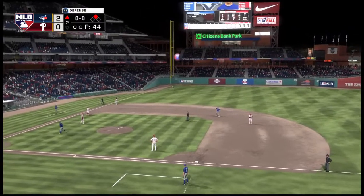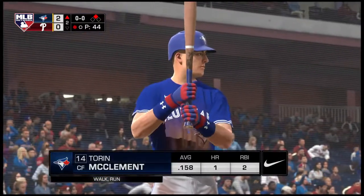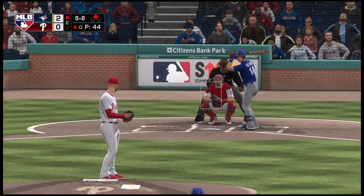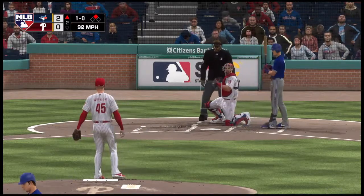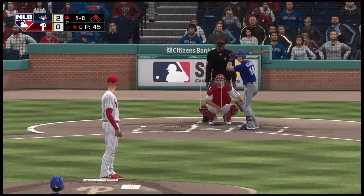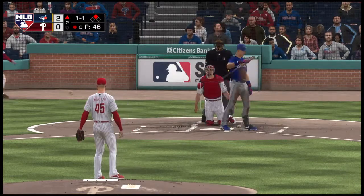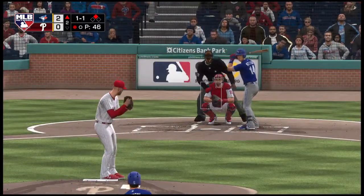The center fielder, number 14, Torrin Clem. Digging in to try it again, Torrin Clem. He scored after reaching on a walk in his first at-bat. He comes set. Here's the 0-0 pitch. Nope. Here's a slider that's inside, 1-0. From the stretch. Runner at second here with one man out.